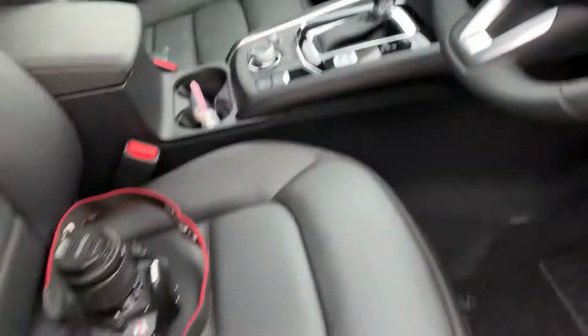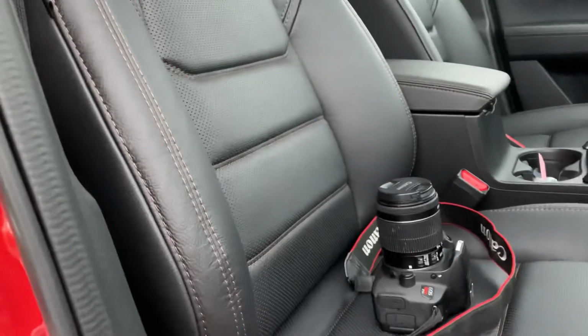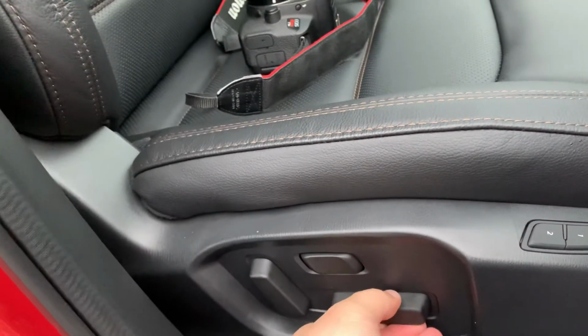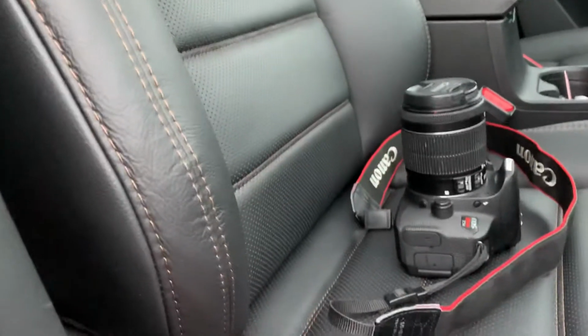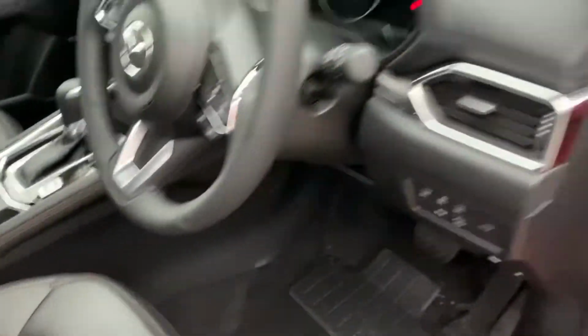Now, before we get in the car, and I really want to get in because it's like 5 degrees today, you've got your adjustable seats, you've got the back there, forwards, back, you can tilt it or raise it down, and you've got your lumbar support there. Okay, now you've got the same adjustments on the passenger side, but they're not memory, so these are memory settings, and you can program your key fob to remember your seat setting.